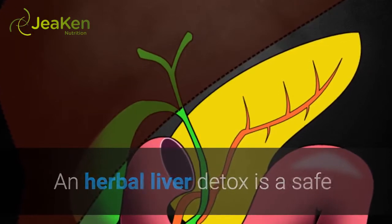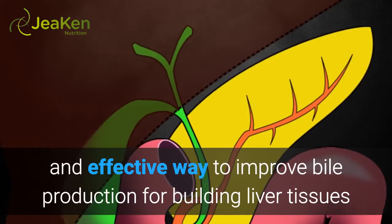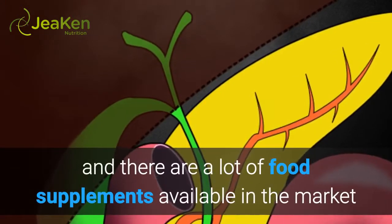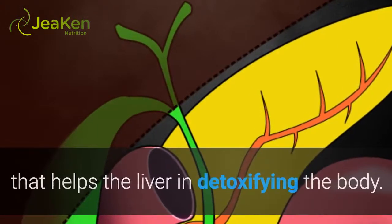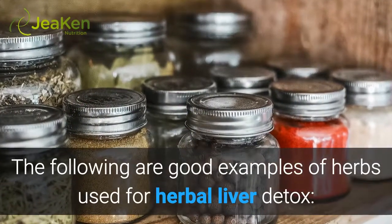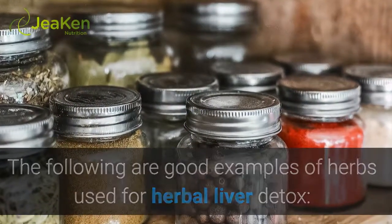An herbal liver detox is a safe and effective way to improve bile production for building liver tissues, and there are a lot of food supplements available in the market that help the liver in detoxifying the body. The following are good examples of herbs used for herbal liver detox.